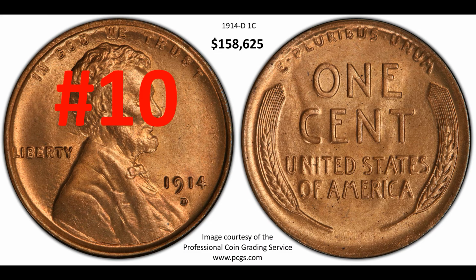Let's start with coin number 10, the 1914D Lincoln cent, with a price record of $158,625. If you've ever attempted to assemble a set of Lincoln pennies, you know how difficult this date can be. When I started collecting 55 years ago, you could still find one in circulation, but today you'll have to go out and buy one for your collection from a coin dealer. The full red example that's illustrated here is the finest one known, which is why it is worth so much. When you combine rarity and quality like this, you get a monster coin that sets a record price.